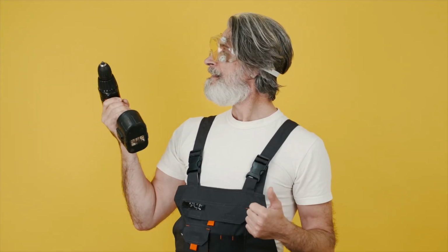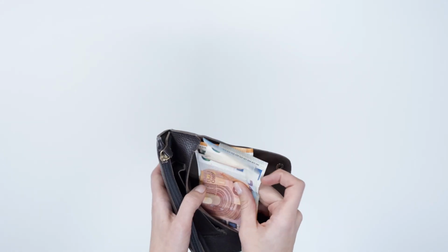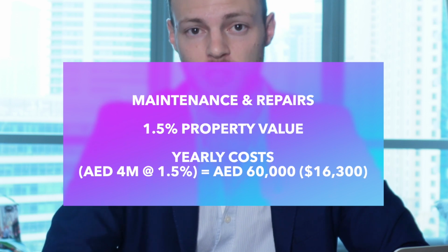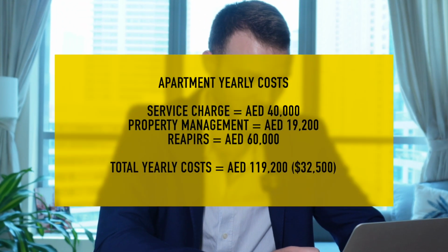And the final fee you need to be aware of is maintenance and repairs. This isn't a fee which happens all the time, and some years you might not have any issues with a property at all. However, if you're a serious investor and you're serious about property, you should be putting money aside each year to spend on maintenance and repairs just in case. As a general rule, you need to put about 1.5% of a property's value towards yearly repairs. Therefore, this is a cost of 60,000 dirhams you need to be putting aside each year just in case something bad happens.